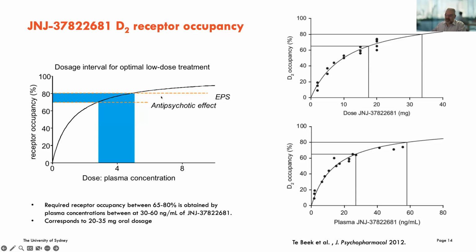And it has been known for some time that for a lot of antipsychotics, you only need around 60% or no more than 80% occupancy before you start getting extrapyramidal side effects. So they want to determine what dose of their drug correlated with 80% occupancy to give you that sweet spot in terms of therapeutic efficacy. And they did this by looking at the plasma concentration of their drug and correlating that.